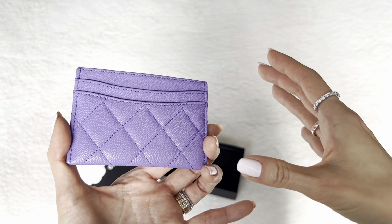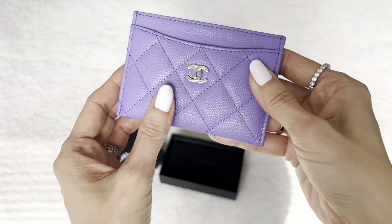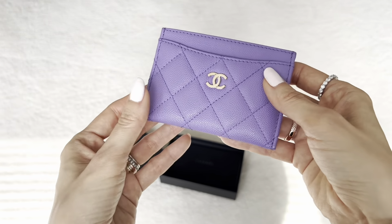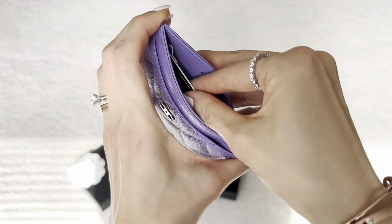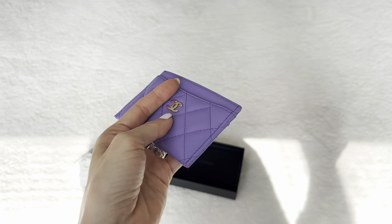But you guys know I'm a sucker for wallet on chains, and I don't need another one. So I didn't buy it. So when Angie sent me this to sell on her behalf, I was like, Angie, can I buy this from you? So she said, yeah, that would be wonderful. So I bought this from her, and you don't need to see the card.